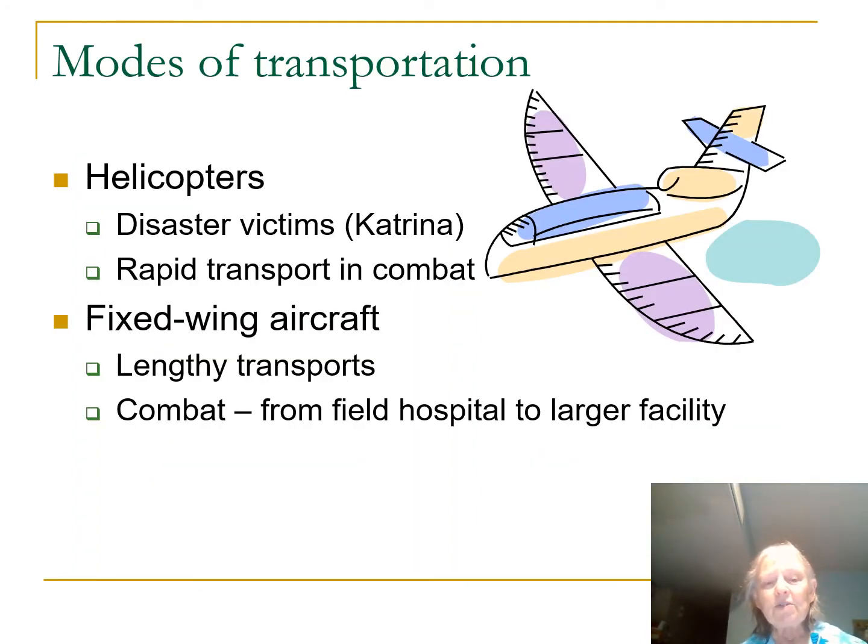So modes of transportation. How many of you want to be a flight therapist? You talked to Trish. She was a flight therapist for, I guess, a couple of years. There's some folks at TMC that still do it also. There's 2 modes of transportation. One is your helicopter. If you ever watched MASH back in the 80s, 90s, they used to take the victims in the Korean War to the MASH units. That's where they were taken care of before they were transported.